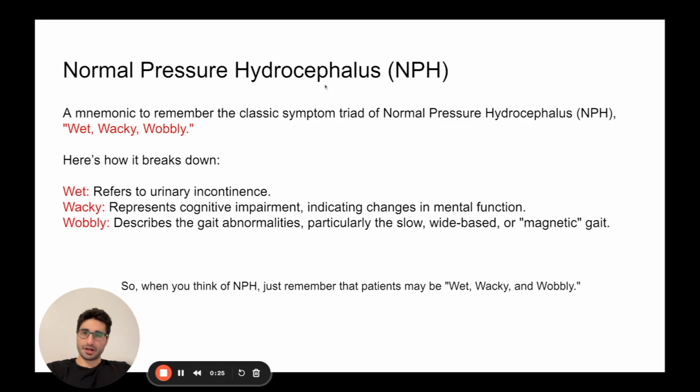So patients who have normal pressure hydrocephalus can present with urinary incontinence, cognitive impairment, and gait abnormalities. And we can remember this triad with the mnemonic wet, wacky, wobbly.